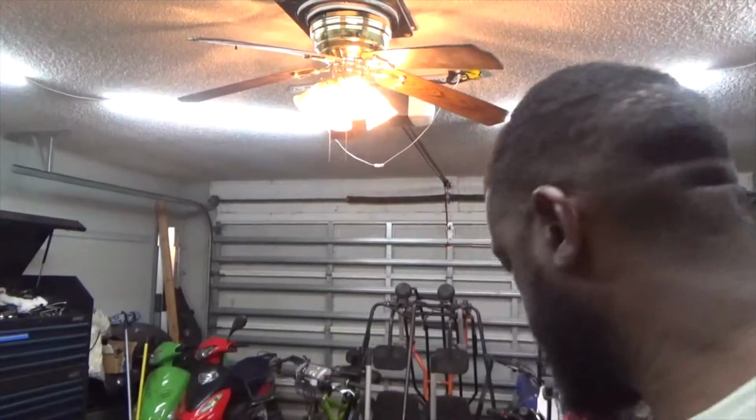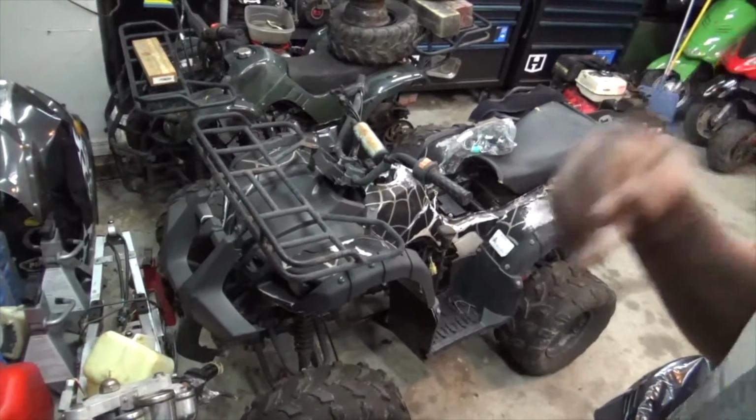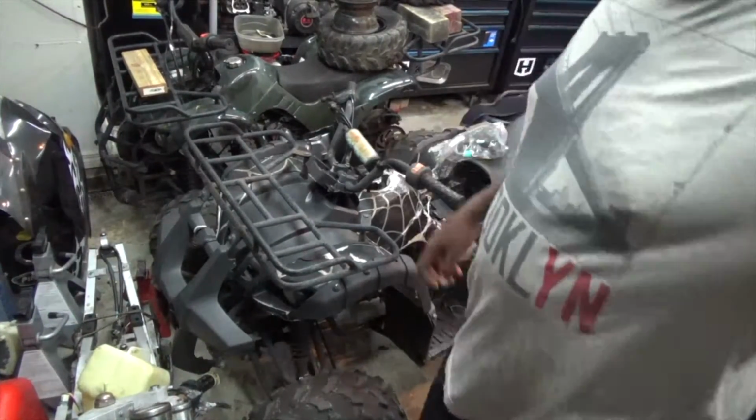Having a little barbecue. Probably send some invites out tomorrow, but it's probably a little too late. It's like a last minute thing. But what I'm gonna do for the barbecue is get these two things finished that I already started on. Even though, I mean, it's been a few days. It's gonna seem like a few seconds for y'all because I'm going straight into another video.